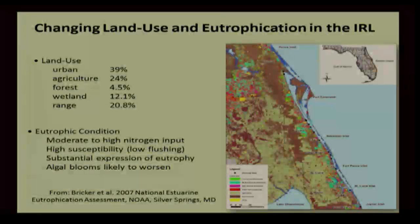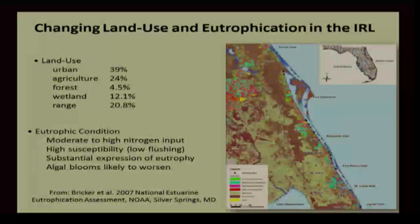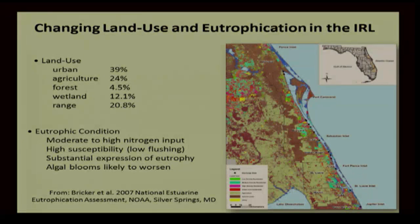And we knew then that the Indian River Lagoon had a moderate to high nitrogen input, and it had a very high susceptibility for eutrophication, the buildup of nutrients, and these harmful algal blooms, particularly in the northern part of the Indian River Lagoon in the jurisdiction of the St. John's River Water Management District, between Ponce Inlet and, in this case, down to Sebastian Inlet, where there's very little flushing of the lagoon. From Sebastian Inlet south, we have a greater amount of flushing, particularly between Fort Pierce and Jupiter Inlet.